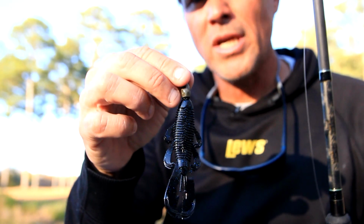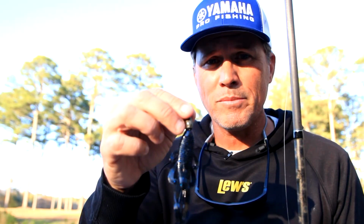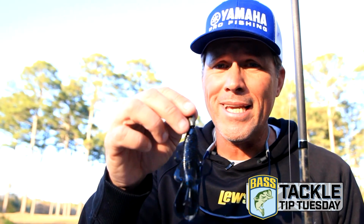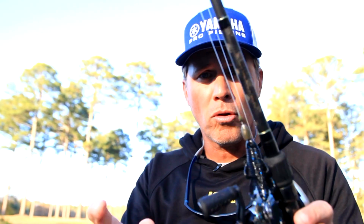You can drag it on those same bars you throw the topwater across. You can also flip it in brush piles that you find. A lot of times these fish will be in brush in 6, 7, 8 foot of water. This time of year these fish aren't all that deep, but flip this down in those brush piles and you'll get bit. Smallmouth and largemouth bite this thing.